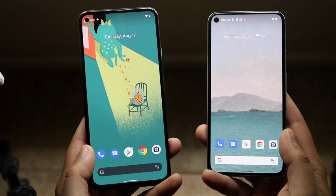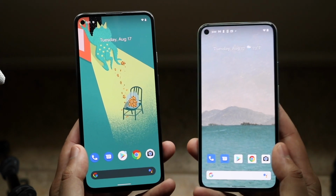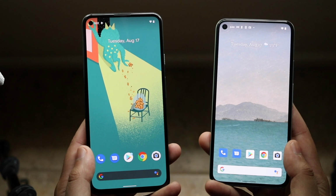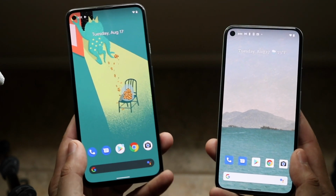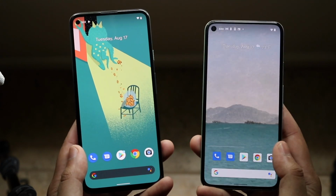But if it's between both of these, you have to keep in mind the price tag. The Pixel 5, even though it's probably almost a year old and it's going to go down in price, is still going to be probably a more expensive phone than a brand new Pixel 5a, which is costing $449. So that's a pretty big difference from a price tag standpoint as well.